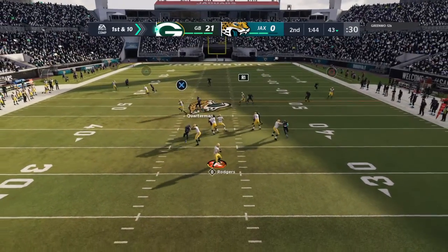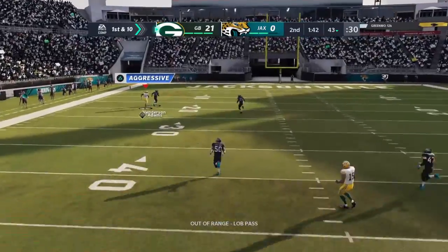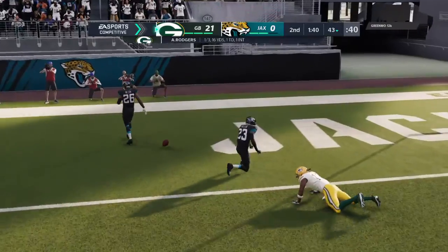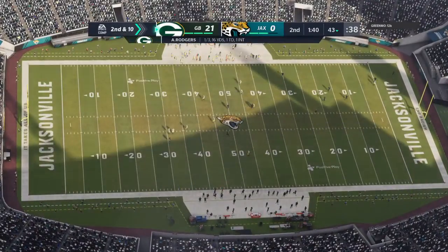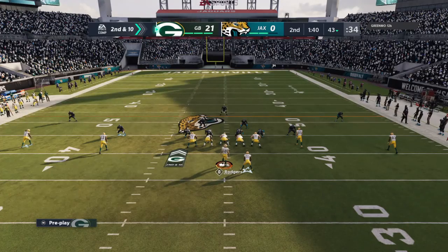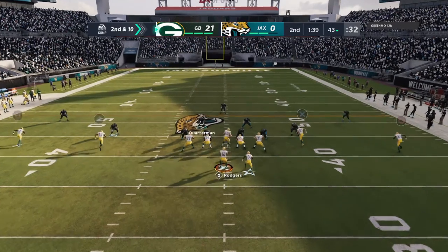They go back to the air here after the INT on the last drive. And this will be incomplete. Physical play on the football there, and it's 2nd down. So 2nd down, still 10 yards to go. Ball on the 43. 2nd and 10.